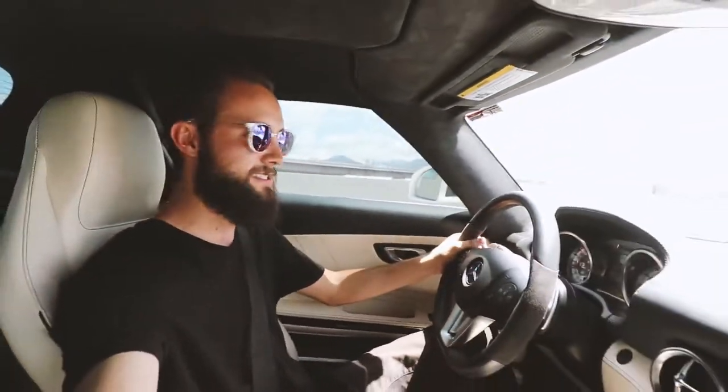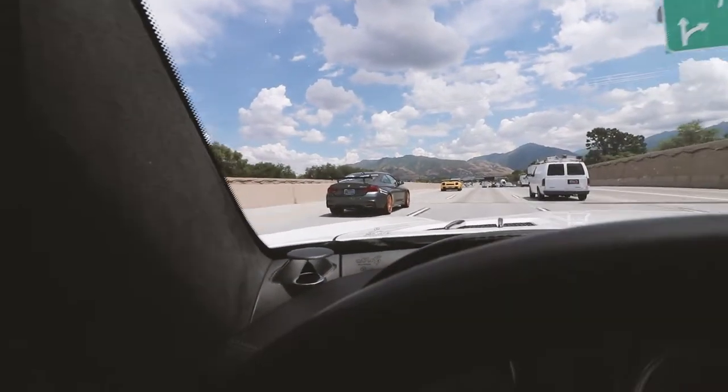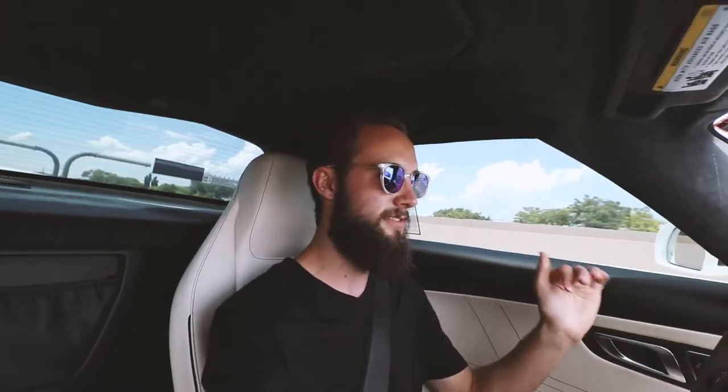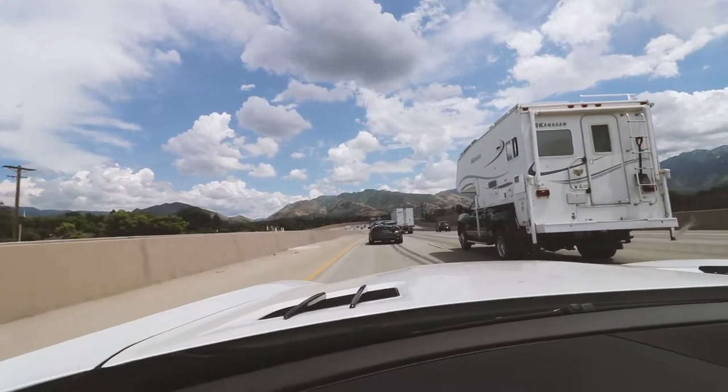Okay, so here we are inside of the SLS. We are cruising right now with the GTS and the Lambo. So we're headed up to a house just in the foothills. I guess this guy has an 11 car garage. He's got a little event going on, so we're gonna go check that out. Bring these cars up there. I'll see if I can get up here and get a few shots of these cars in just a second.